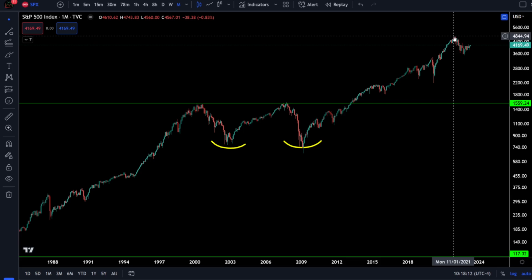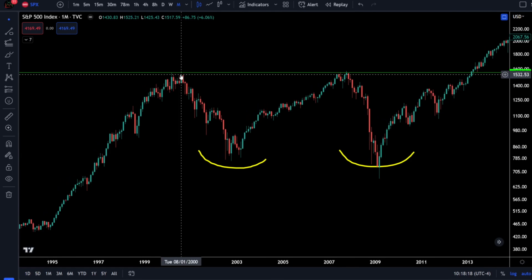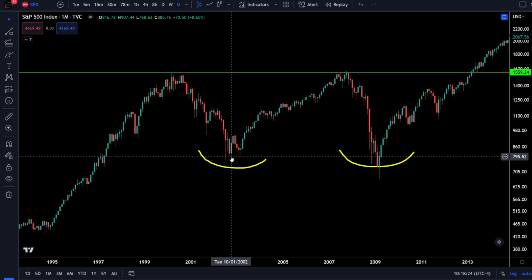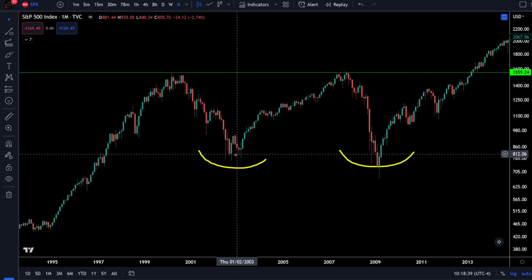I care what's happening right now. So when you look at this market, specifically speaking, we had a nasty bear market from the high of 2000 down to the low in 2002. But if you look off of the low in 2002 all the way to the high in 2007, that was a 5-year bull market.